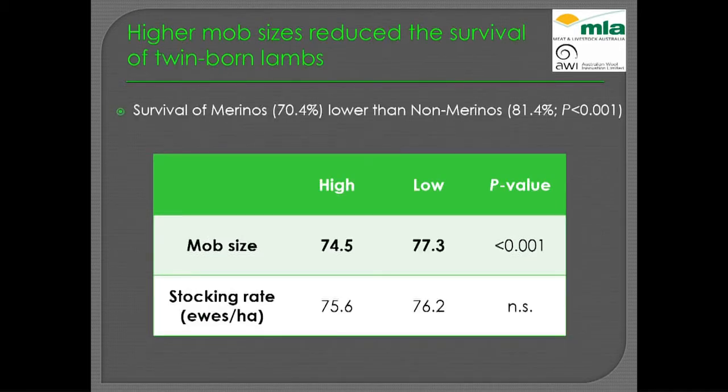In terms of lamb survival, we found that higher mob sizes but not stocking rates reduced lamb survival. Survival was lower in our merinos compared to our non-merinos, which is what you would expect. And survival of lambs in the low mob size groups was just under 3% higher than that in our high mob size groups. So that equates to a difference in marking rate of just under 6% between those two mob size treatments. We didn't see any significant effect of stocking rate on lamb survival, so it suggests that reducing stocking rate is probably not going to be an overly effective strategy in terms of improving lamb survival.